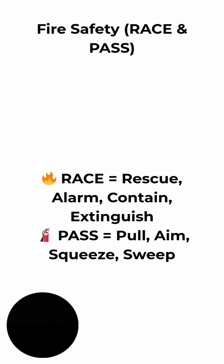NCLEX topic, fire safety, RACE and PASS. Know your emergency acronyms. RACE is to control fires. PASS is to use the extinguisher like a pro. RACE: rescue, alarm, contain, extinguish. PASS: pull, aim, squeeze, and sweep. Make sure you know these.